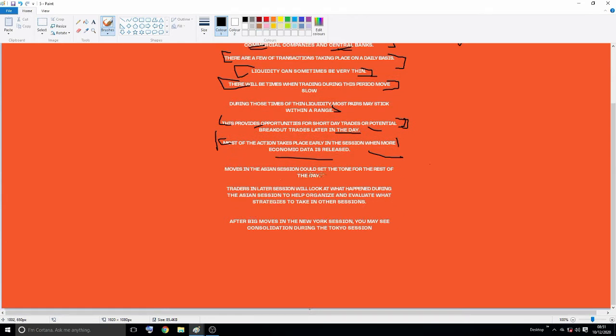Moves in the Asian session could set the tone for the rest of the day. Moves here can give experienced traders good trading opportunities for the rest of the day when the other trading sessions open. Traders later in the day will look at what happened during the Asian session. It helps organize and evaluate what strategies to take in the other sessions. So you can analyze during the Asian session and then enter trades during the New York and London sessions.